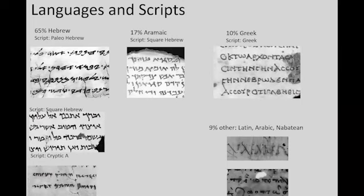Another little summary, most of our scrolls are written in Hebrew, a Hebrew that some of you can perhaps read and some of you can't. In Hebrew, we can write either in the square script, which we use today, or in the Paleo-Hebrew, which was used at the First Temple time. We have also cryptic texts, Greek, Aramaic, and other languages. The other languages are mostly from the later period.